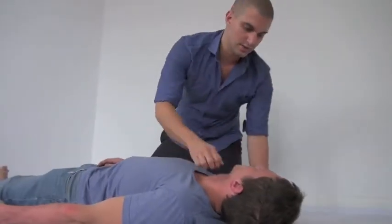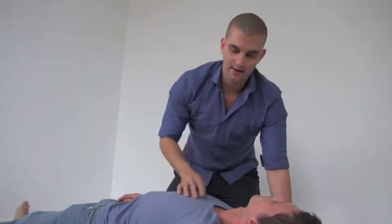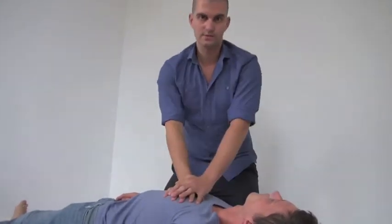If the patient loses consciousness, this is now classified as a cardiac arrest. Continue chest compressions. If you have access to a defibrillator, get a defibrillator. Keep doing this until the patient either starts breathing or help arrives.